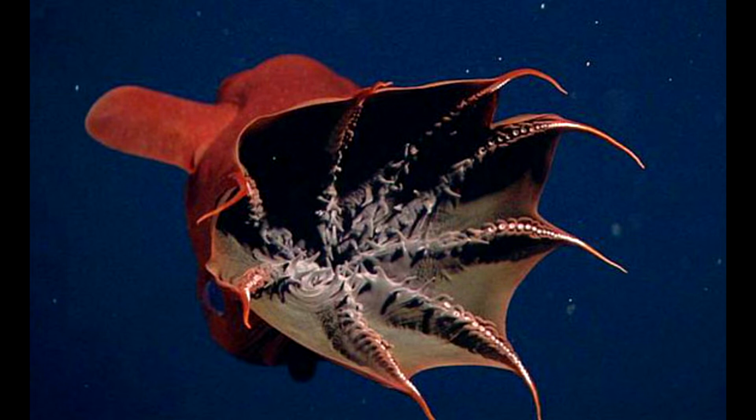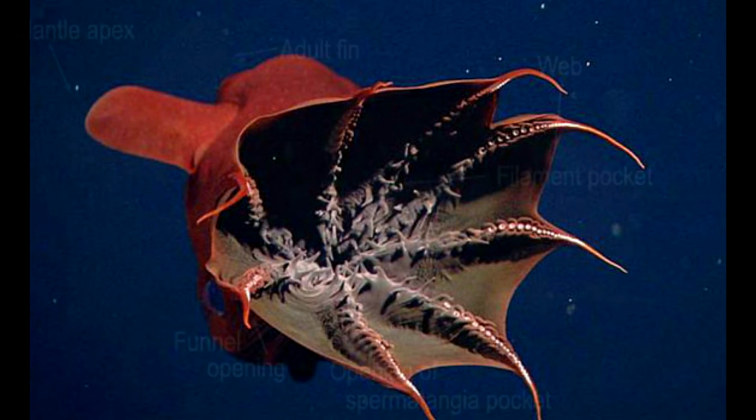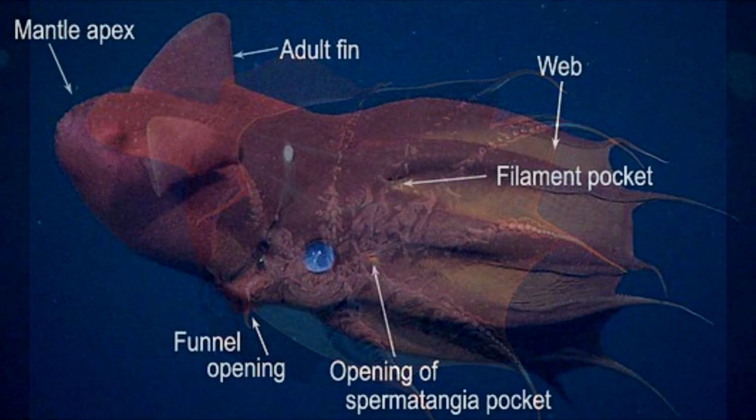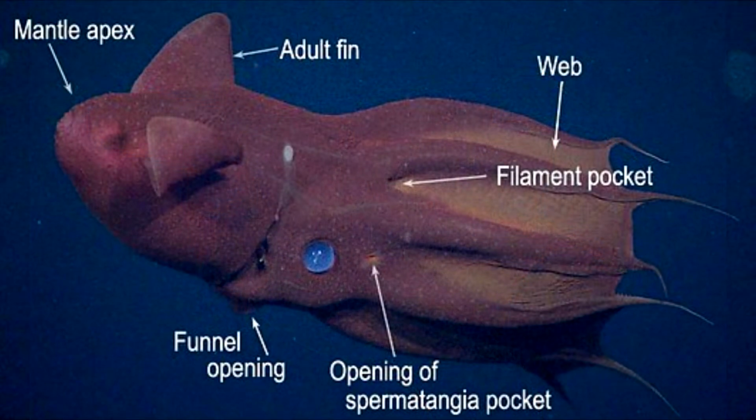And located inside the vampire squid's webbed arms can be found a pair of retractable sensory filaments. These filaments are similar to the 2 long tentacles found on other squid species. Also located within the webbing are 2 powerful beak-like jaws. These jaws are white as ivory and are strong enough to crush the shells of crustaceans. The squid's color ranges from jet black to pale red.